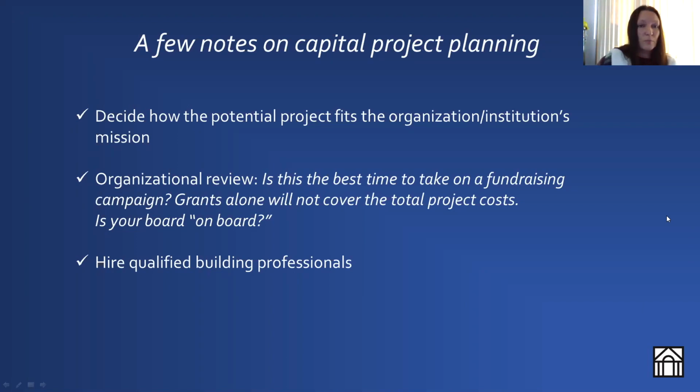So be sure your board of directors understands that a preservation planning grant, like what we offer at the Preservation League of New York State, is just the beginning in a long process of work for your building to help ensure its survival over the years. And they need to be ready to tackle everything that entails, not the least of which is some fundraising. So be sure that your executive director and your board and everybody on staff are on board with your project. And be sure and hire qualified building professionals.